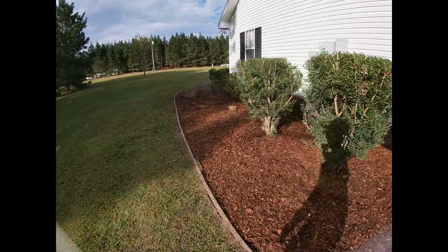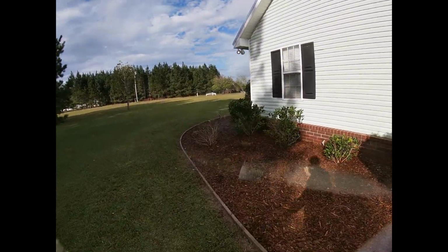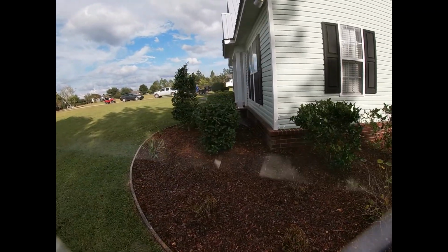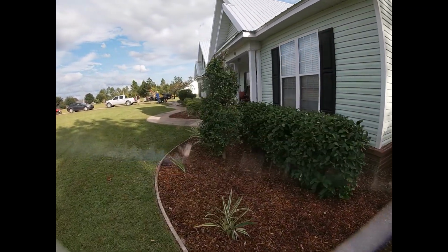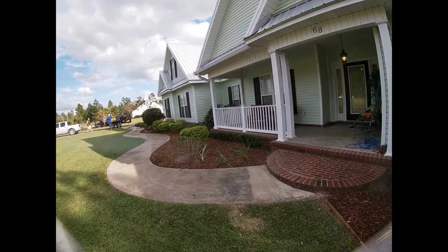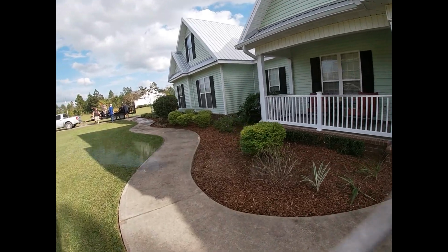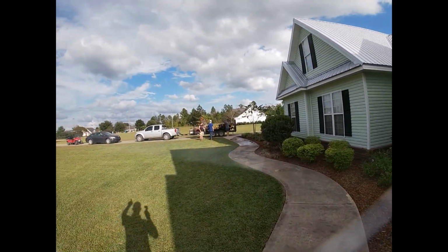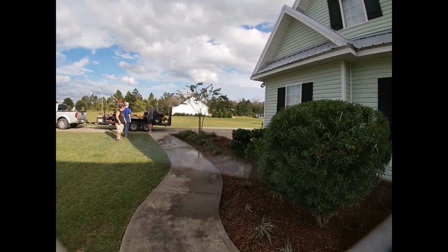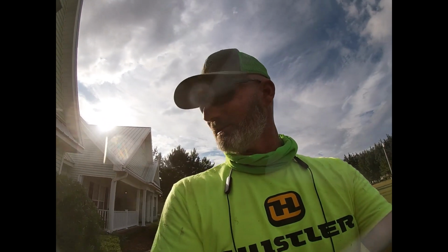Anyway, nice place here. I think the beds look good. I need to get the vehicles moved out of the driveway. Hey, we're going to need that now. We'll get the vehicles moved out of the driveway and take the blower and blow all this off real good. And we'll be done with this project, so get her done.